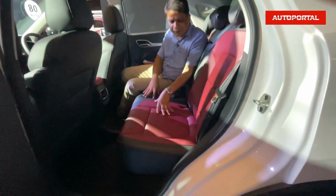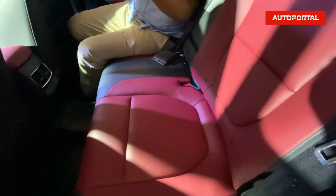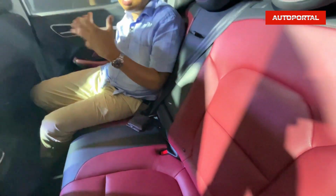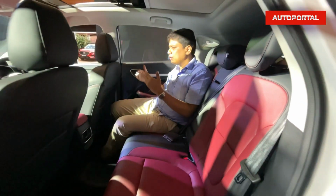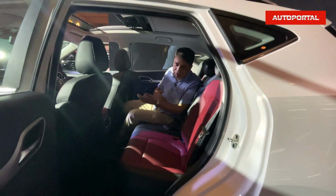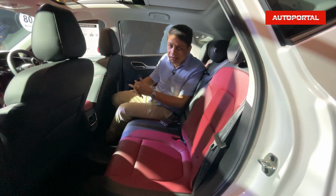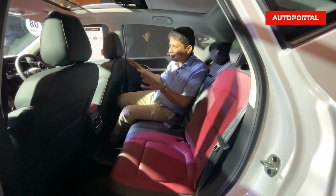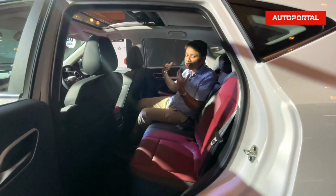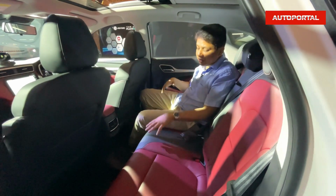And the seats also are very nice and very luxurious. This cabin just oozes luxury and opulence, and it just feels like a very upmarket place to be in. If you are someone who regularly goes to a top end place, you shop maybe at Khan Market all the time, or maybe you're always in South Bombay and you live at Nepean Road, then this is the perfect car for you, because it just gives you a very positive vibe, a very luxurious ambience, and just feels nice and opulent. So it's a great place to be in.